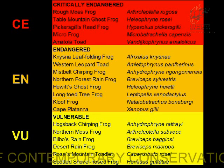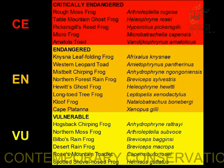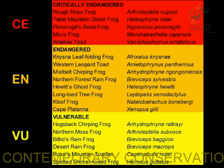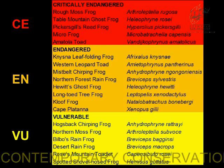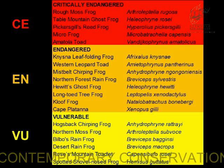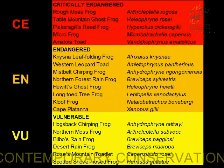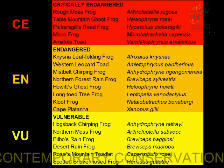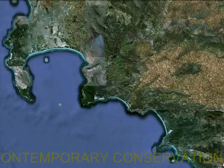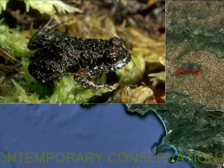As we know more, getting more information about frogs, there are a couple of new frogs that have been described over the past year, and I won't be surprised if some of them, with the next assessment next year, will jump into the endangered or even critically endangered categories.